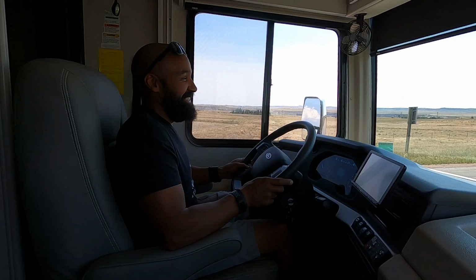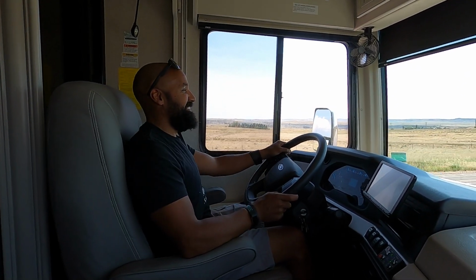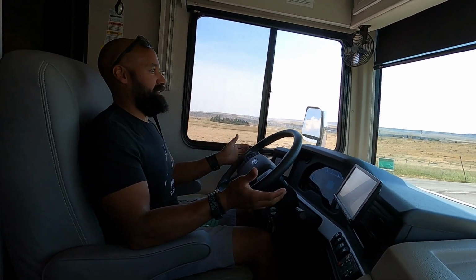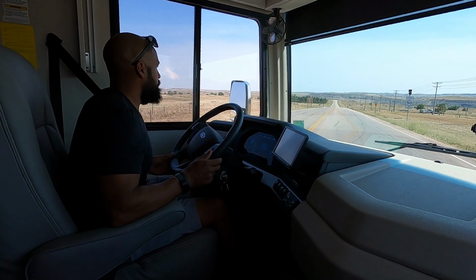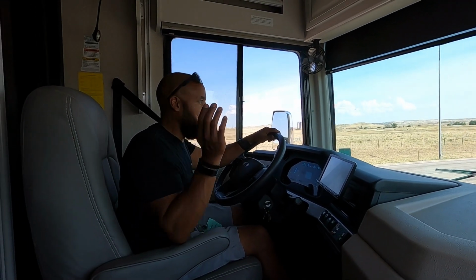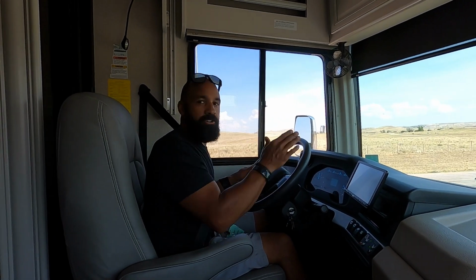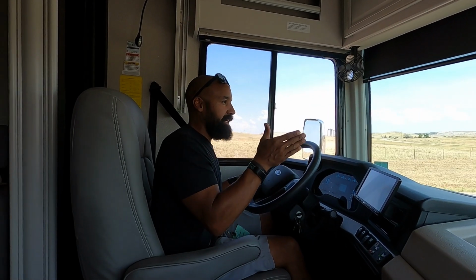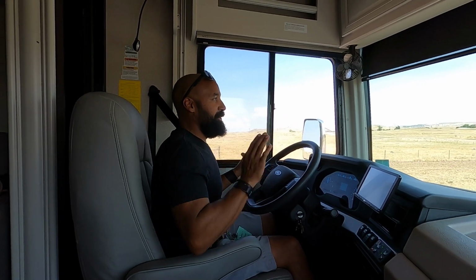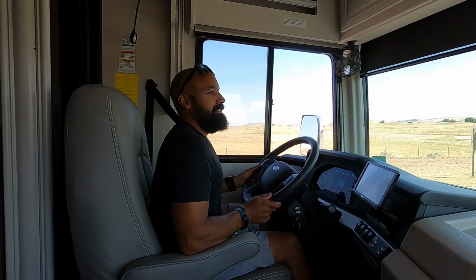This is really cool. I think it gives you more confidence. Oh yeah. That is insane. I went around that under acceleration. I would typically sort of pull out, creep around the corner, get it straight, and then go.